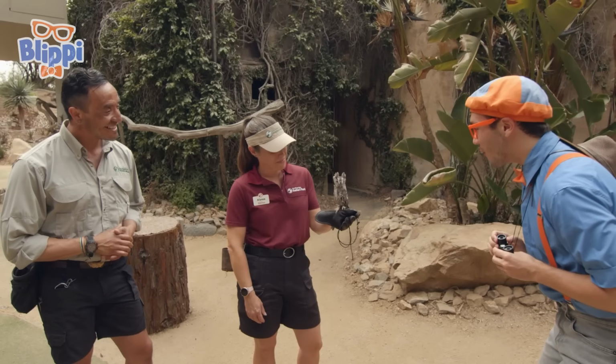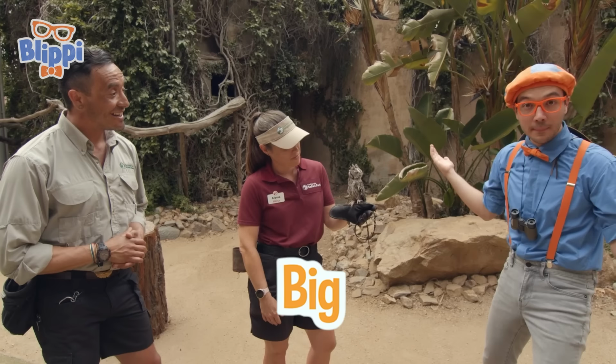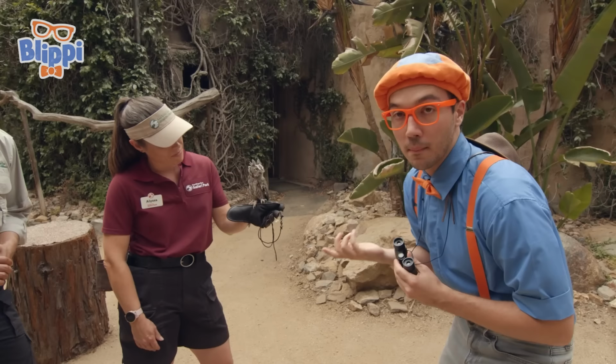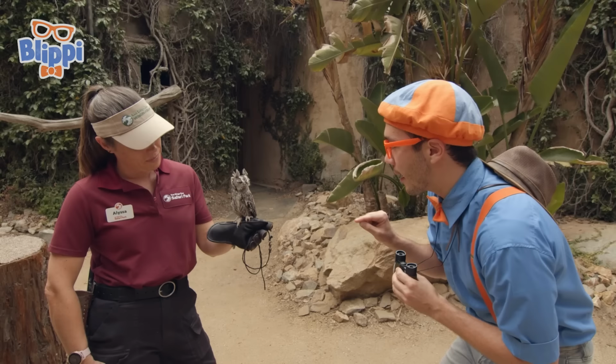She is called an Eastern Screech Owl. Wow, this owl is so tiny. Who would have thought? There are really big birds and really small birds. Whoa, her feathers are so amazing and beautiful. Do these feathers remind you of another animal we saw today? Yeah. Just like the snake. Look, this little owl has camouflage feathers so she can blend in with the tree.